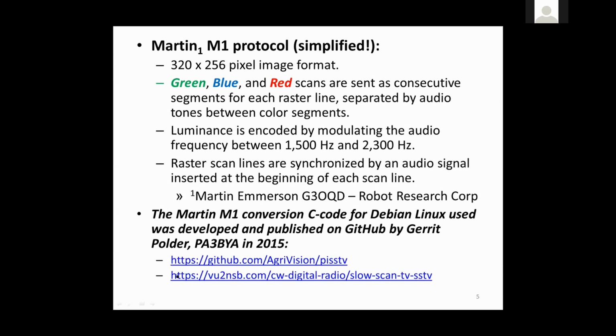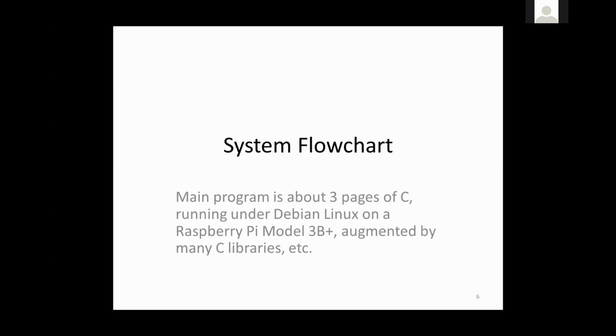I want to give a shout out to someone I've never met, Jarrett Polder, because he implemented this algorithm in C code for Debian Linux, which I will explain. And he published the code on GitHub, and I downloaded it, compiled it, and ran it. And having this code already written by someone else made my life much simpler, made the project possible.